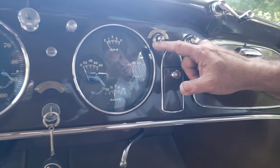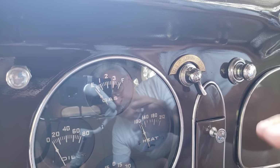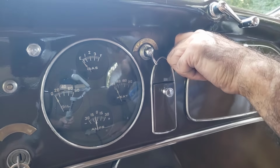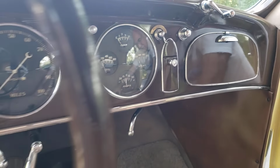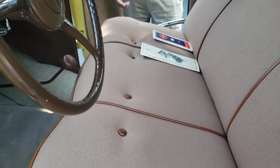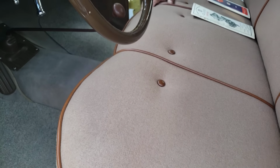Oh, this is the instrument panel light. So this is the rheostat that makes the lights brighter or darker. How about that? And this, of course, the cigarette lighter. Because everybody smoked back then. I like the seat pattern. This looks very period. Is this how they would have been with the buttons? Yeah. As a matter of fact, as I'm looking here, that button popped off, and I saved it in the glove box.